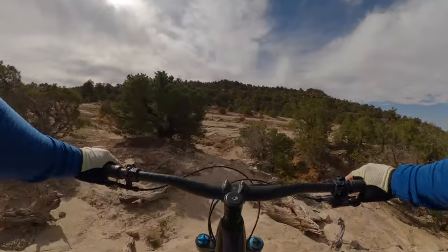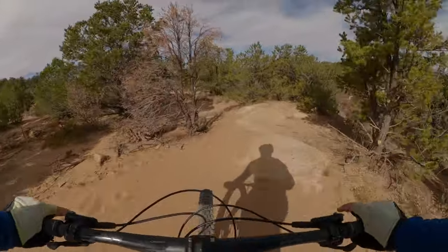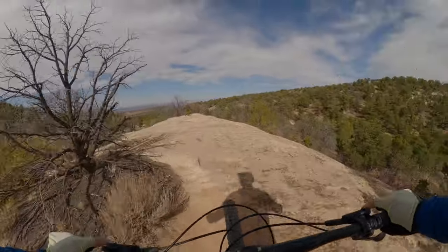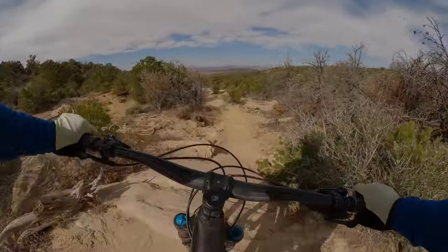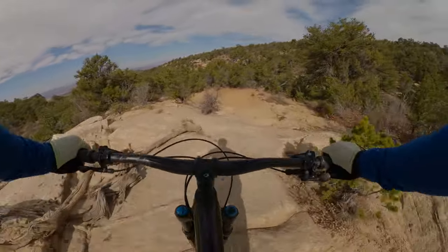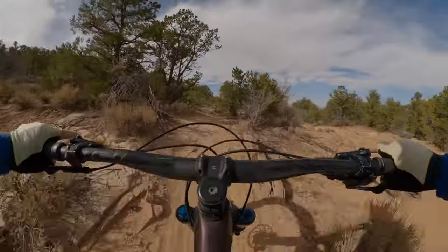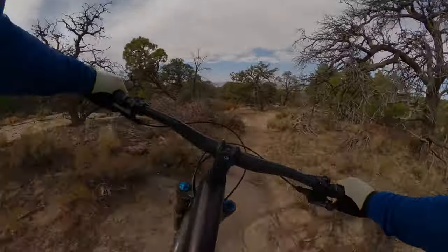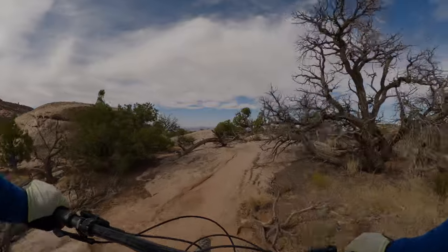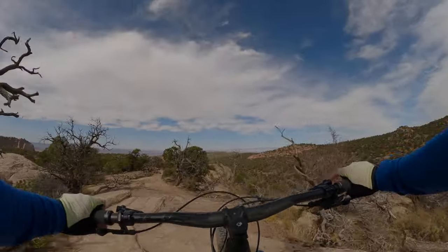Oh yeah, it's got its own technical segments too. I mean, it is Moab. Oh, and a scenic spot here too. Another scenic spot here. Nice.